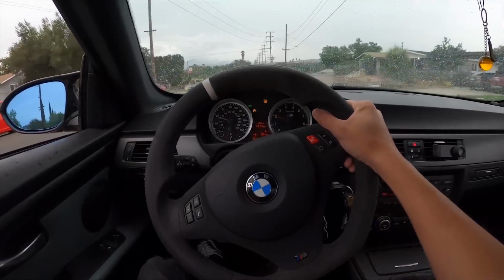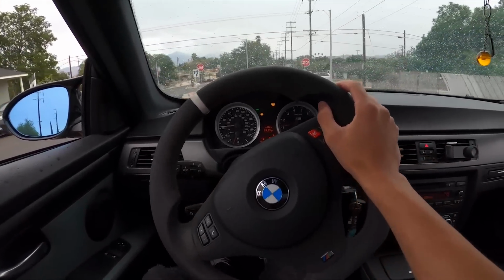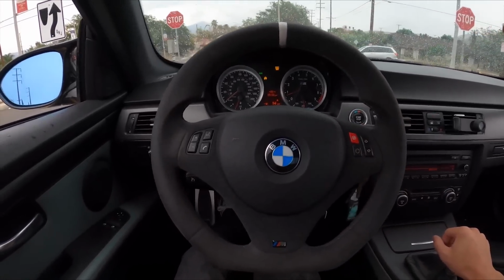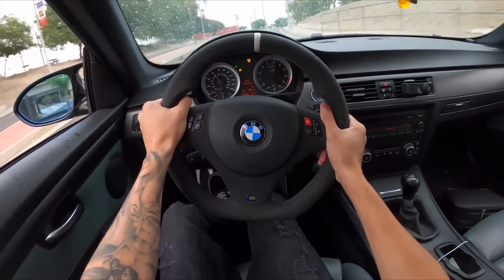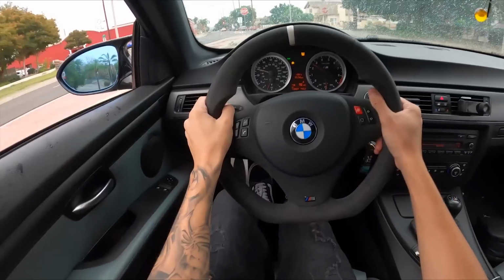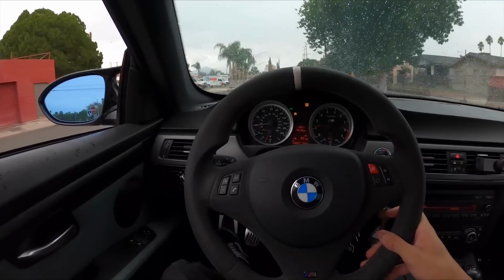I can hear the power steering making noise. My E92 used to do that too. I think when it gets hot, bro, it starts making noise, even though we only did like a couple donuts. Oh shit! What do you say? I think that guy said there's cops. Thank you, sir.